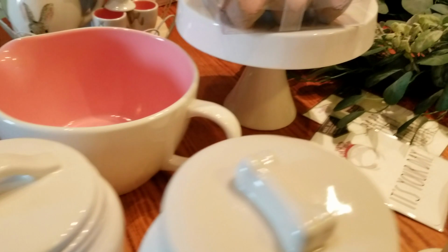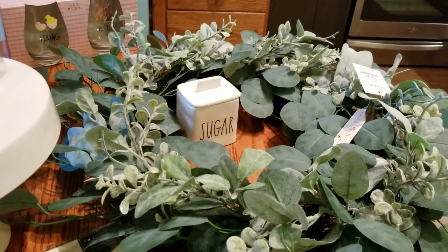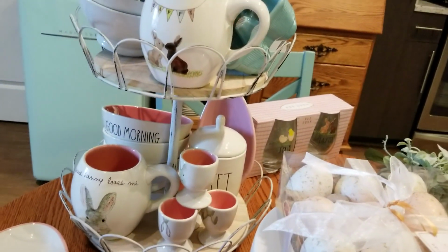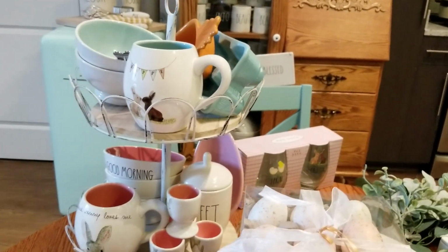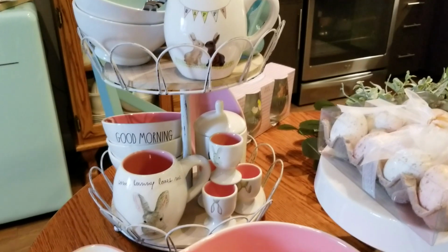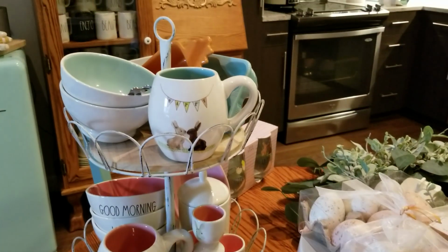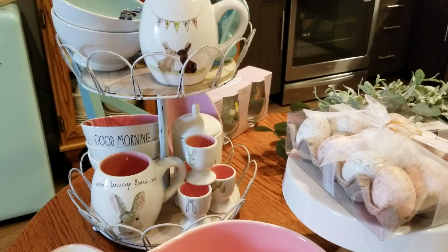I'm going to go ahead and hang my wreath on the front door, see how that looks, and just get busy playing around with this two-tier tray. Again, let me know what you think, what I might be missing. Maybe some greenery. I'm very, very particular though. I just want everything to look perfect. I don't like to fuss with stuff too much.